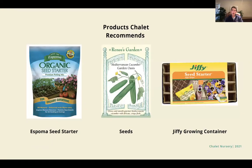All right, so these are the products that I mentioned before. And like I said, you have a sheet that will tell you the different products that I use. So you've got the seed starter kit with the individual cells, Renee's Garden Seeds or Seed Savers Seeds, and also the Espoma Seed Starter Kit.